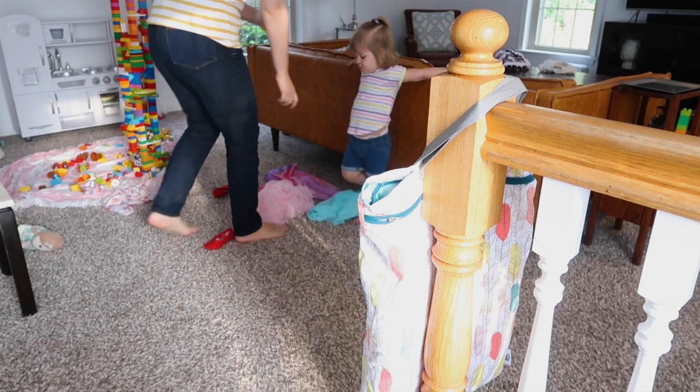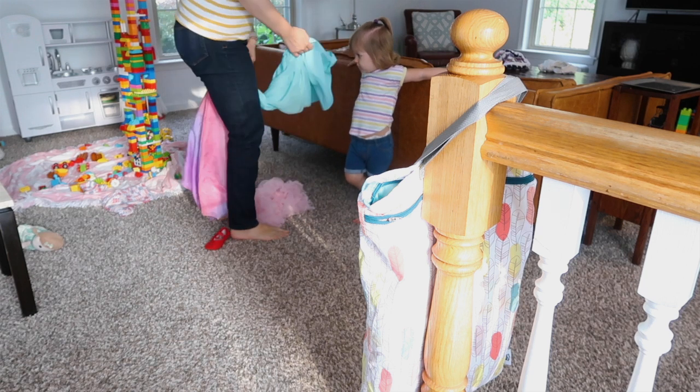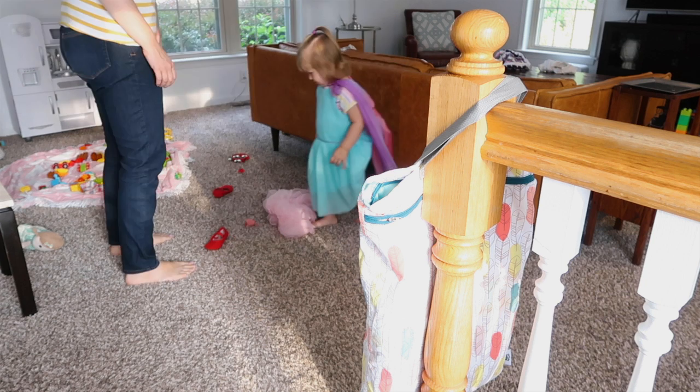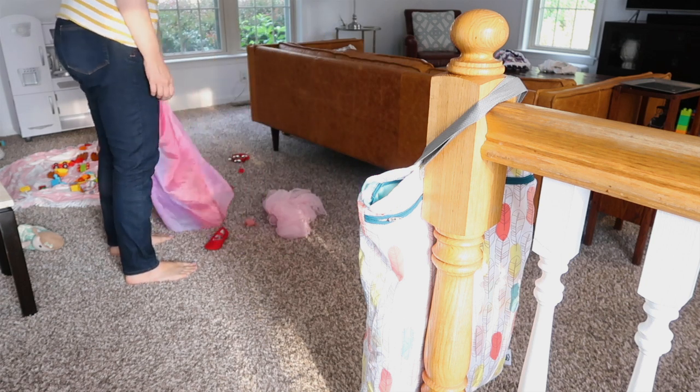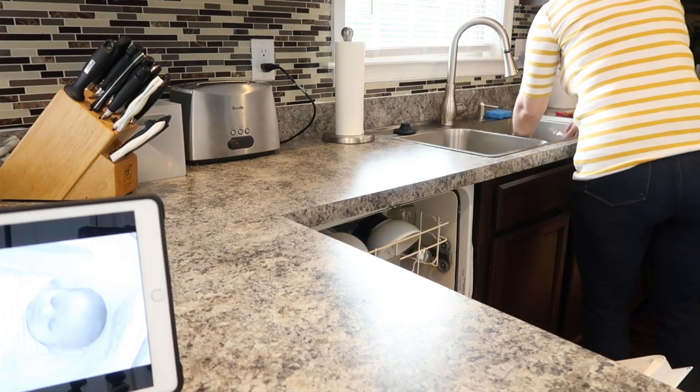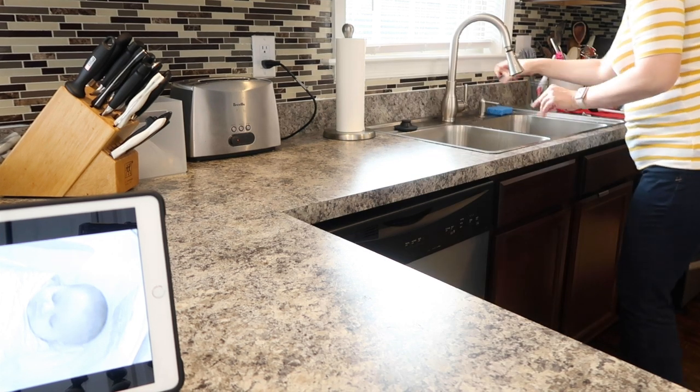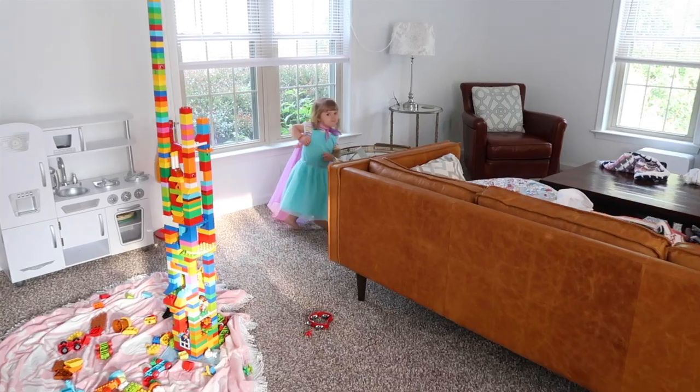Then if Rosie's still asleep, Penny and I will spend a little bit of time together. This morning she wanted to run around and dance, so we've got her dressed up in her princess clothes. Then if Rosie's still sleeping, I'll try to take a chance to do some stuff in the kitchen, clean up, get ready for the day. And Penny will just keep on dancing.